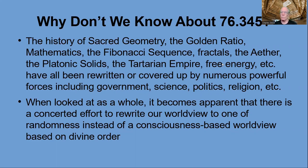So this is a topic that I think is as important, if not more so, than the discovery of this geometry and this information in the first place, because you cannot go through the book, see all these examples, and not have this question: why don't we know about this? Why isn't it taught in our schools?